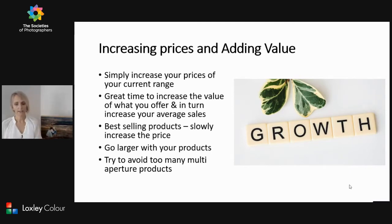But if you increase prices, it can be disguised with adding value. You are adding more products. There are plenty of products that can make that middle and top collection look more attractive. So it is a great opportunity to do that right now. Look at what you're currently offering and think, okay, does that look attractive? Does that look good value? Does it still look good value if I'm adding £100 onto each of the collections, for example?